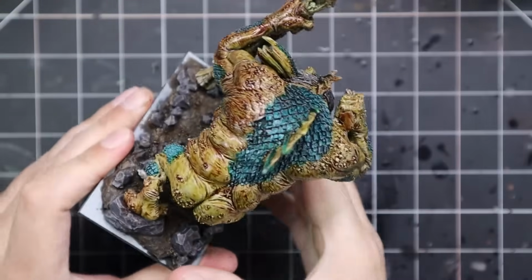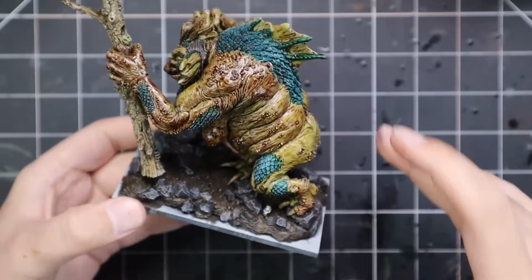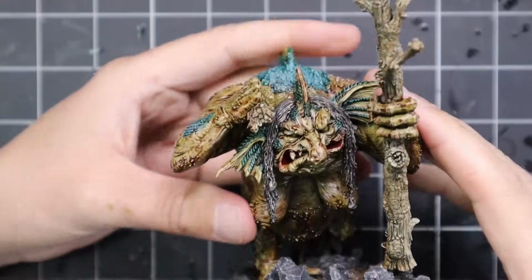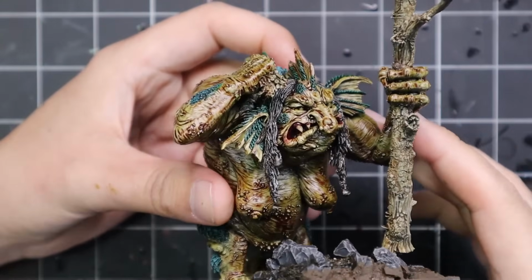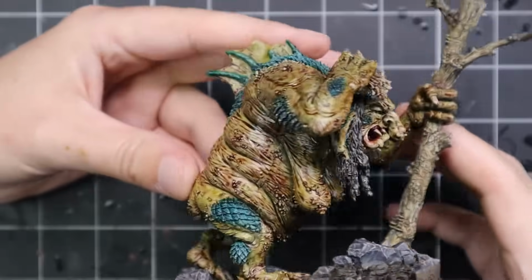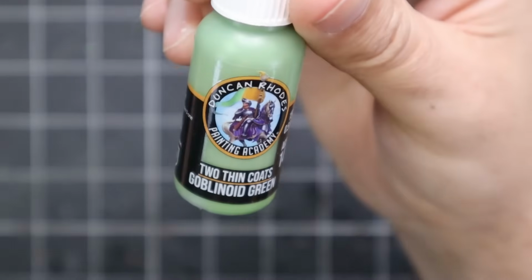What it looks like is I put an oil wash all over it that I can't wipe off. It's in a very, very ugly stage, and I really was in panic mode at this point. It doesn't suit her. She definitely looks like a troll hag, you know, a swamp monster. But I definitely didn't like it. I definitely wanted to brighten her up.